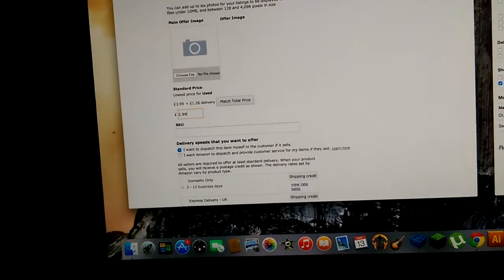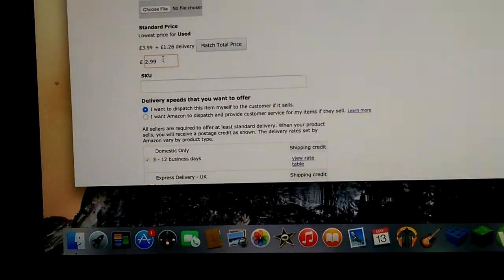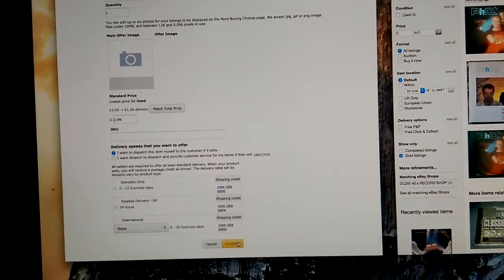Amazon will probably take about 70 pence off me, so it's a couple of quid. It's not even beer money, but I'm just doing this for the sake of being able to show you how quickly you can list it. And that's all you need to do. So you click on continue.